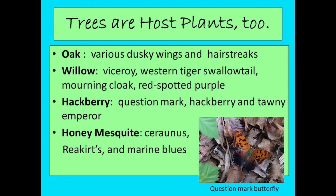Hackberry and elm, they're in the same family, will give you question mark, hackberry and tawny emperors. And I read an interesting thing. If you don't have room for a hackberry, and hackberry is a big tree, or you don't have room for an elm, also a big tree, if you find one coming up in your yard, leave it. The caterpillars will eat the leaves off of them. And then in the fall, cut it to the ground. That'll keep it from getting big.